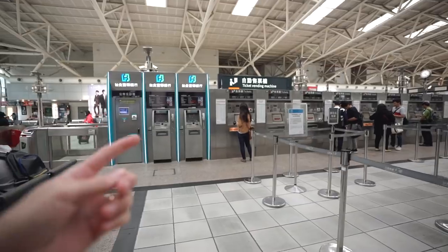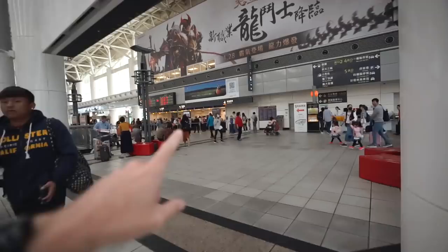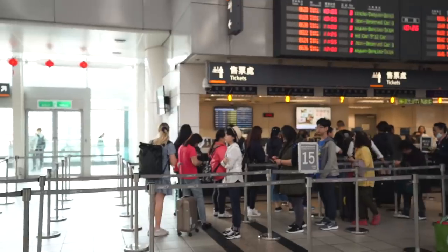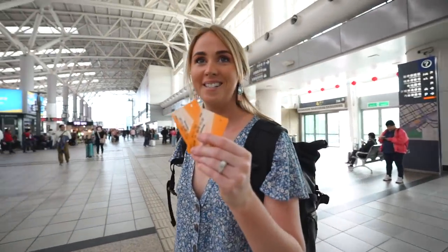So there are quite a lot of vending machines to get tickets from. If it's your first time buying tickets, you can just go over to customer service and buy your tickets actually speaking to someone. But because we're here on an anywhere trip, they've pre-booked our tickets, so you can actually buy your high-speed rail tickets online, and then you just need to go speak to someone, hand in your booking reservation, and they'll just give you your tickets straight away. Super simple. Got the tickets.